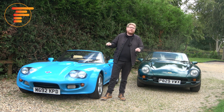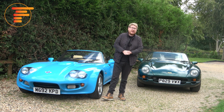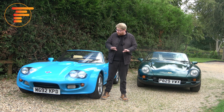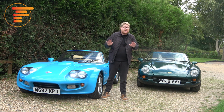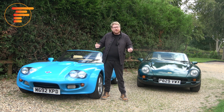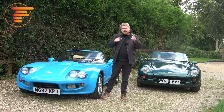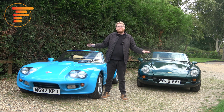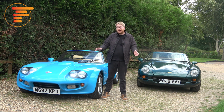So I want to take both of these cars out for a drive now and just give you my personal opinion of what it's like to be behind the wheel of both of these cars and how they compare against each other. If you'd like to see full videos on either of these cars, I've done that too. But the idea with this one is just to put them side by side and just strip back some of the thoughts that you might have had that these cars are incredibly similar. They offer the same thing really on paper, it's just a different badge. I don't think anything could be further from the truth.